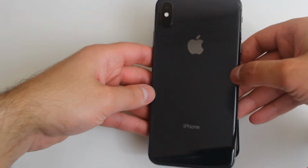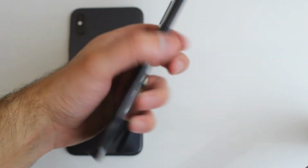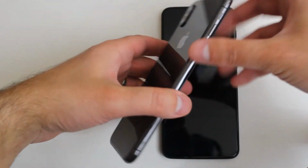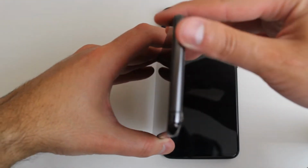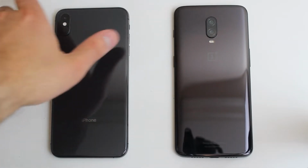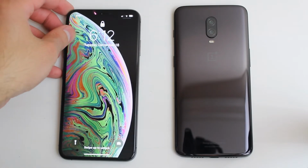Both phones are 2 glass panels sandwiched between a metal frame. Both designs are beautiful and very similar. The iPhone does offer better materials because it does come with a stainless steel frame. But I can't help but love that the camera sensor on the OnePlus 6T is centered, as opposed to the iPhone having it in the upper left corner of the phone. OnePlus 6T's camera placement just makes everything look more symmetrical.